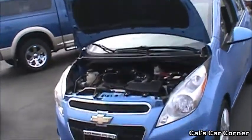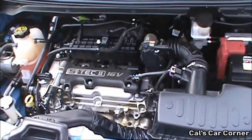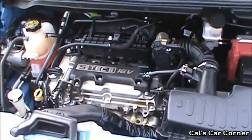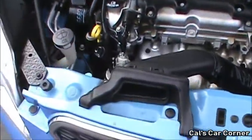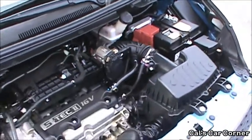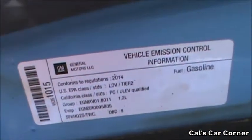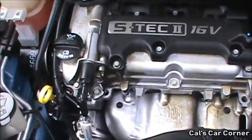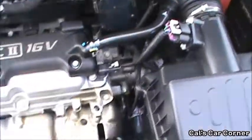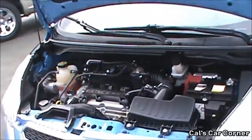Under the Spark's hood sits a 1.2-liter, dual overhead cam, 16-valve, naturally aspirated inline-4 engine that puts out 84 horsepower at 6,400 RPM and 83 pound-feet of torque at 4,200 RPM. The engine in this Spark is paired to the optional CVT automatic transmission, with a 5-speed manual being the standard transmission option. The Spark is front-wheel drive. It has a MacPherson strut front suspension and a torsion beam rear setup.